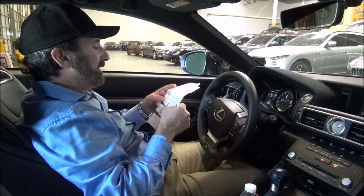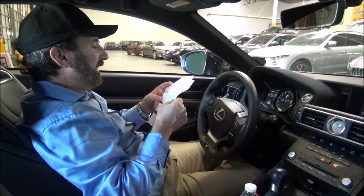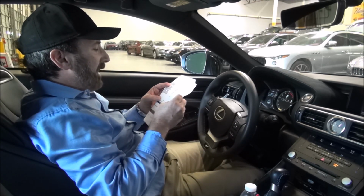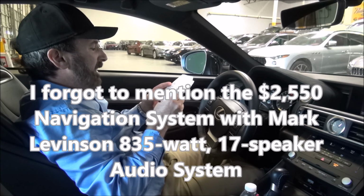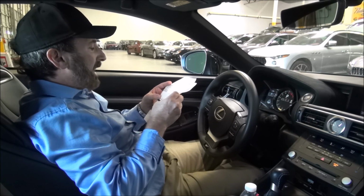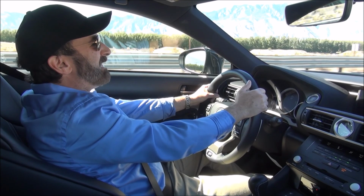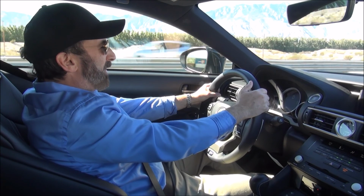The premium package, that is another $3,240. That's heated ventilated front seats with driver's side seat memory, carbon fiber interior trim. That's those pieces. And some other kind of luxury items. $300 for the pre-collision system with radar cruise control, and then $105 for a trunk mat, bringing the total price before tax to $79,000. So it's a big difference, and this car would be a lot different without all those options.